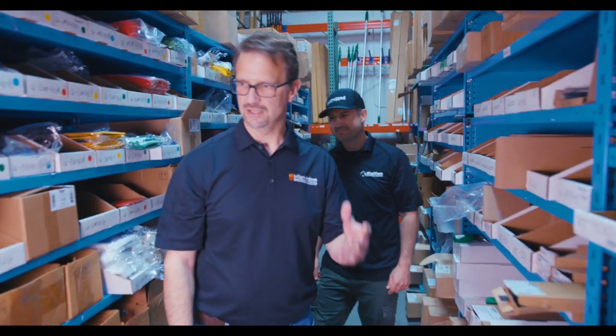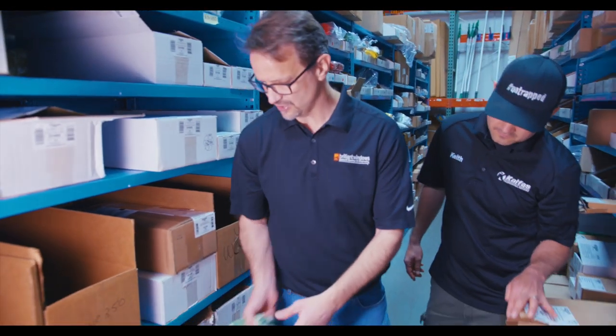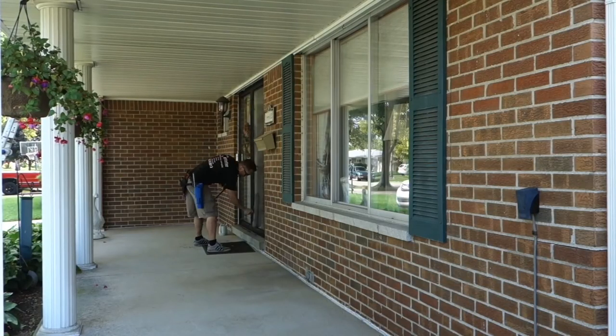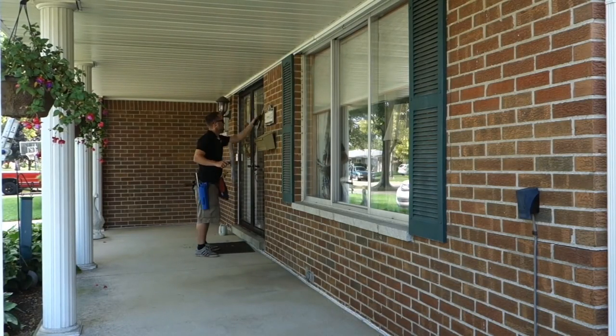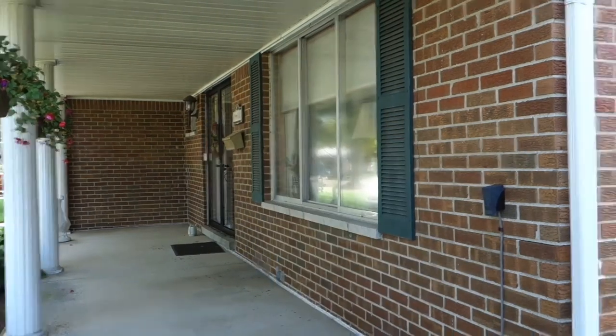If we move on down, they sell a full line of window cleaning scrubbers. This is always the best seller for Unger, the Monsoon scrubber. I use these. Nice, great thickness, holds a lot of water, doesn't drip a lot. That's one of the advantages of holding a lot of water: you don't have to worry about dripping on the customer.